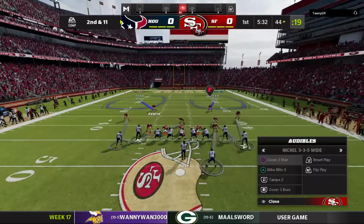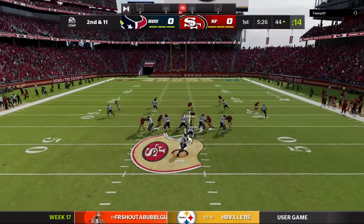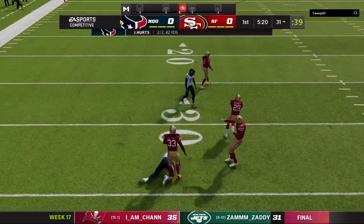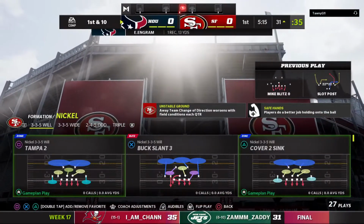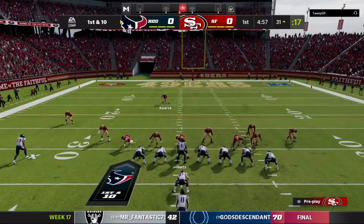2nd and 11 now. Throwing is Hurts. That's caught by his tight end, Evan Ingram. And this will move the chains again as the tackle's going to be made at the 49ers' 31-yard line. Texans passing game in rhythm right now, picking up another first. Line of scrimmage, the 31 now on 1st and 10.